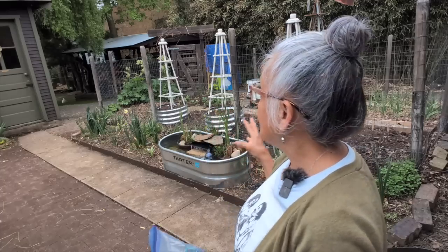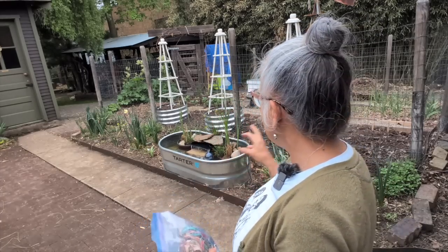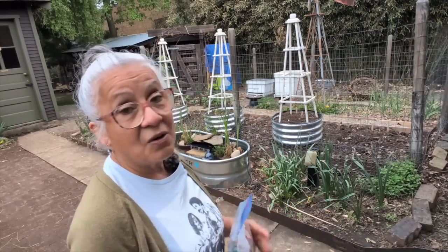Usually with daffodils, you don't want to cut them down. You want to wait until the leaves are spent and brown. So I'm just putting them up in a ponytail so that I can make room for my herbs, because that's what we're going to do today. We're getting ready to plant the herb garden. Hopefully the weather will hold out and we'll get it all planted.